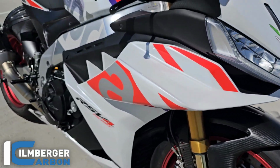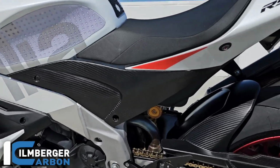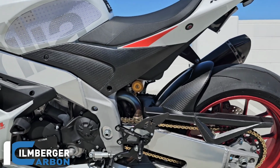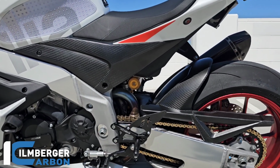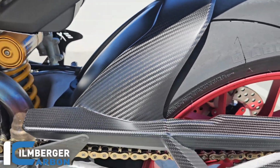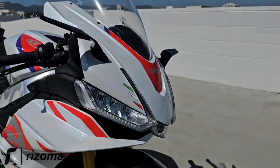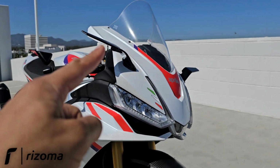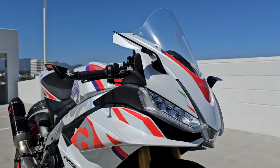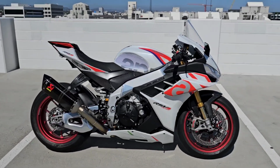I'm gonna flip the bike around so we can see the other side. In terms of the carbon fiber, the left side is my favorite because you see all of this beautiful, look at that shot right there. Beautiful high quality Ilmberger carbon fiber and matte finish with that side cover and the one-piece rear wheel hugger. Love it. Next is the Rizoma stealth mirrors. The stealth mirror shape matches the headlight shape just perfectly. It's just gorgeous. That's why everyone has the Rizoma stealth mirrors on all their bikes. Hands down, the best.